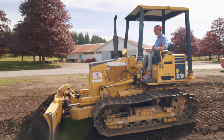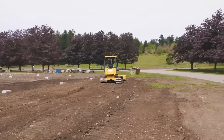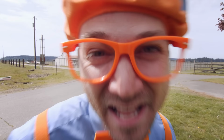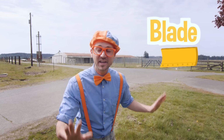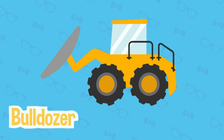Was fun. Whoa! That was awesome. Wow, what a powerful machine. Did you see that big blade up front? Yeah, it's so good and powerful. It pushes anything and everything out of its way. Our first vehicle was a bulldozer. They are such an important piece of equipment and help clear the way.